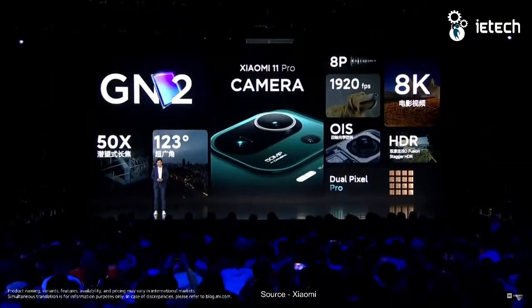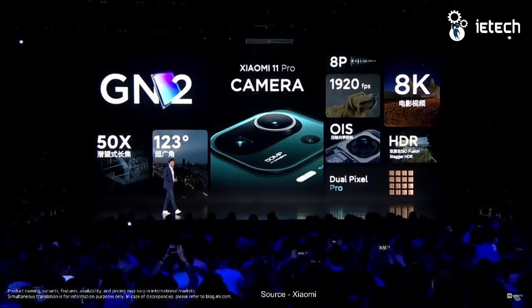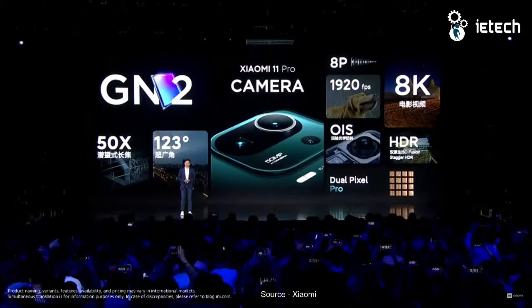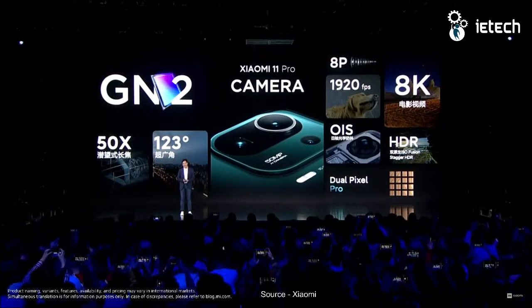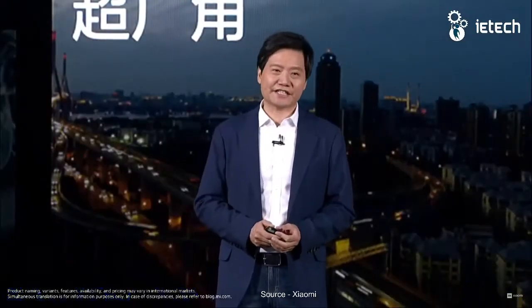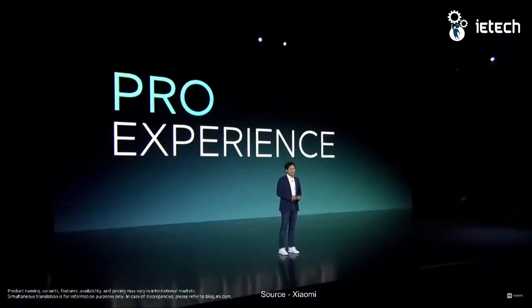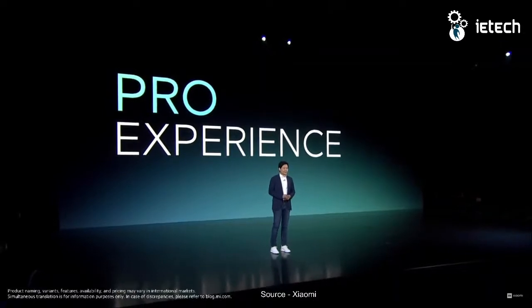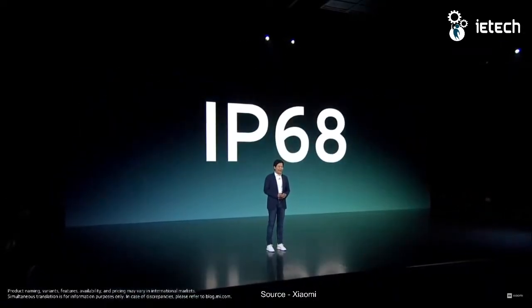I watched the video and then I learned how dogs drink water. Very interesting. So this is Mi 11 Pro's camera module. Very powerful. But due to time limit, I can only give you a brief introduction of it. Now, let's look at the unique experience of Mi 11 Pro.